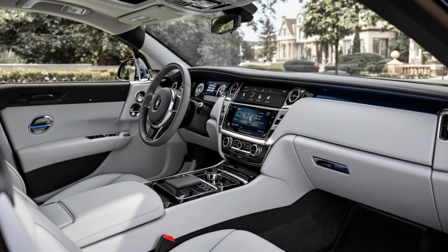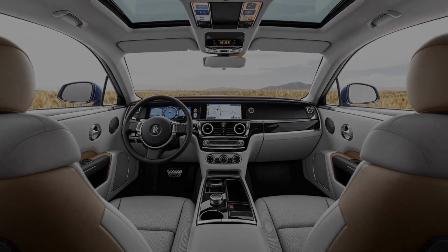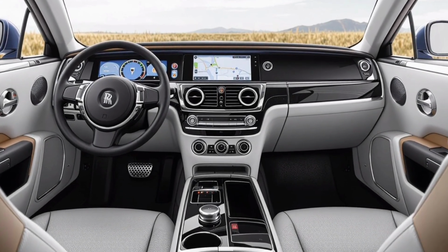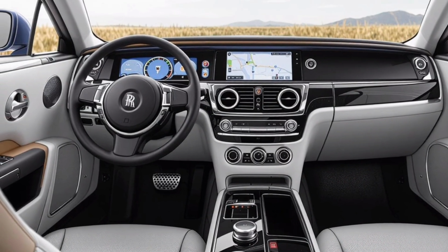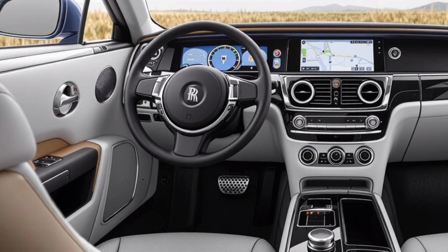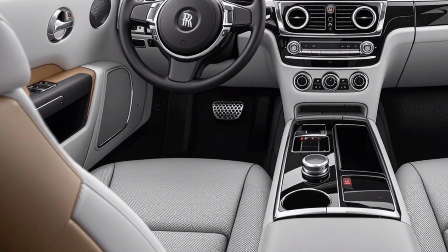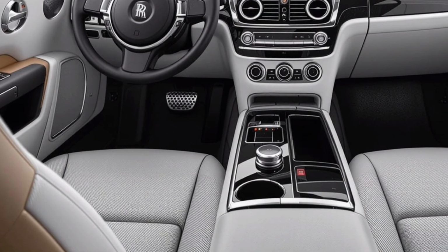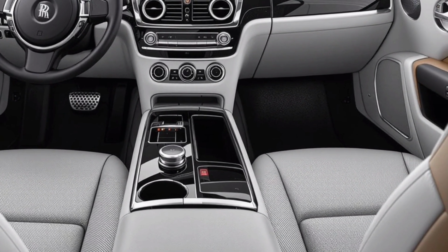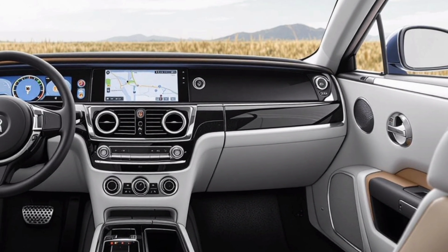Slide inside and you're greeted by an interior that redefines opulence. Every surface is a canvas for craftsmanship. From the starlight doors with embedded fiber optic lights to the hand-stitched leather and polished wood, nothing feels manufactured. Everything feels created. The infotainment system, dubbed Spirit, seamlessly blends into the cabin, offering high-res displays, voice control, and even customizable digital art panels for owners who want their car to reflect their personal aesthetic.